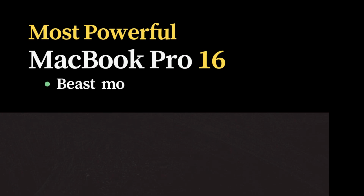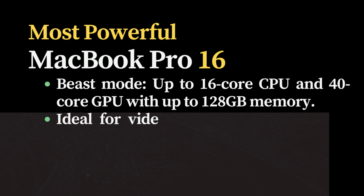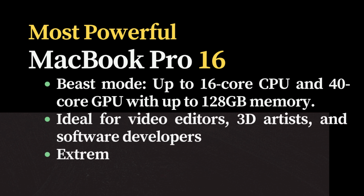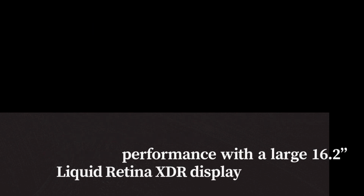Most powerful, MacBook Pro 16. Beast mode: up to 16-core CPU and 40-core GPU with up to 128GB memory. Ideal for video editors, 3D artists, and software developers. Extreme performance with a large 16.2-inch Liquid Retina XDR display.